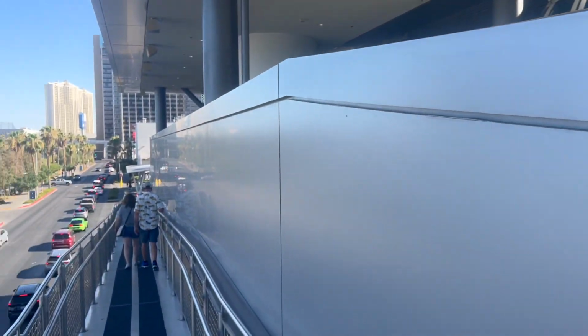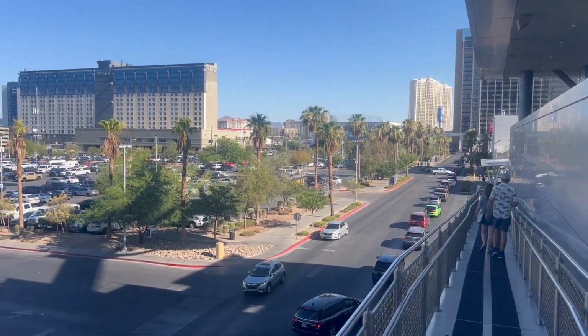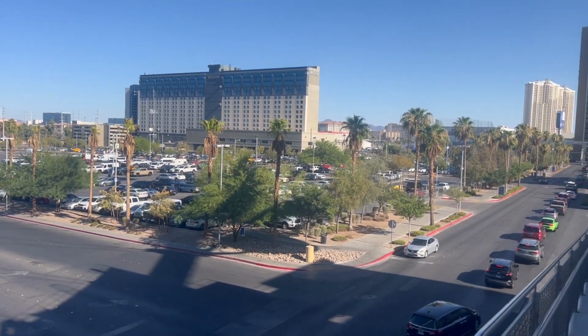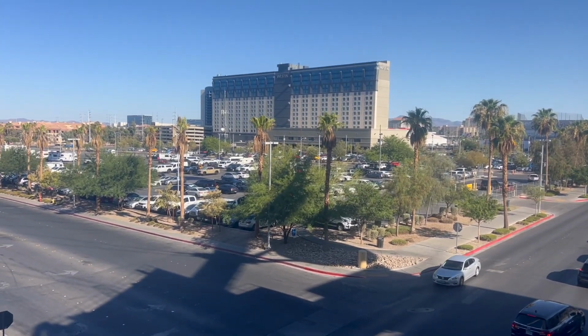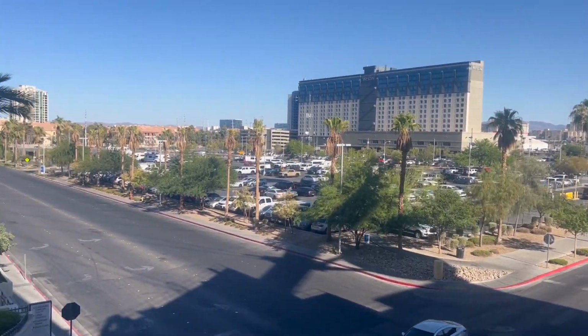Guys, the gondolas, or cabins, do have AC, so if you want a great way to see Las Vegas, crawl up in the air and have AC, a good way to do it.